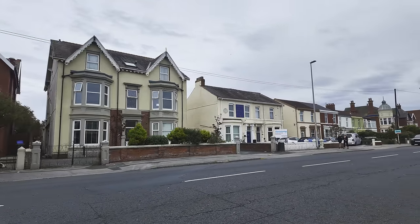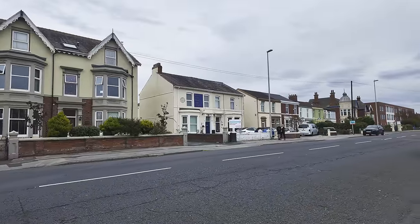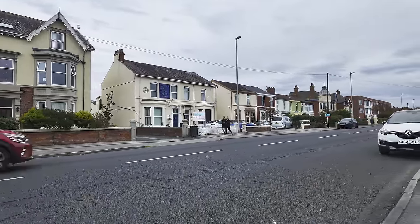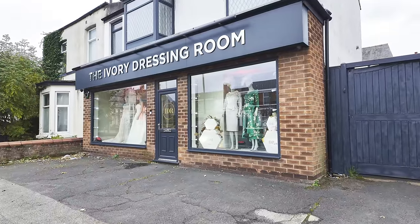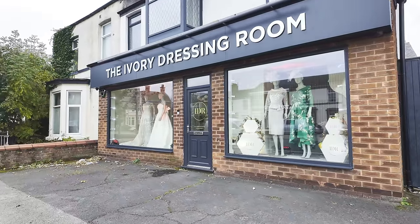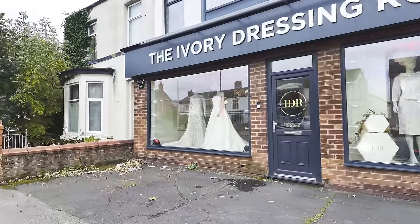We've got some little ones here now talking about that. Come from massive houses down to little, quaint little houses just over here, look. The ivory dressing room. I think that used to be a carpet shop. Yeah, a carpet shop, that.